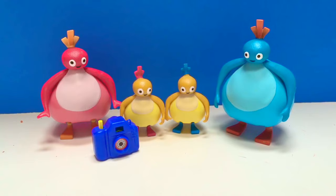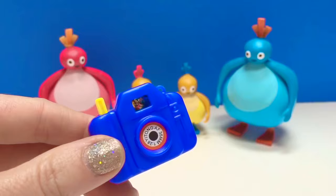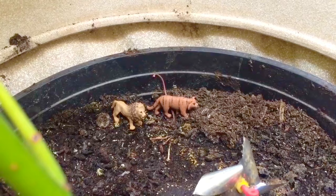Today the Twirlywoos are going to the zoo to look at animals. And look, they've brought their mini camera to take some pictures. Let's join them and look for some animals. What did Great Big Who find? Look down below. Lions and tigers. Quick, let's get a little picture.